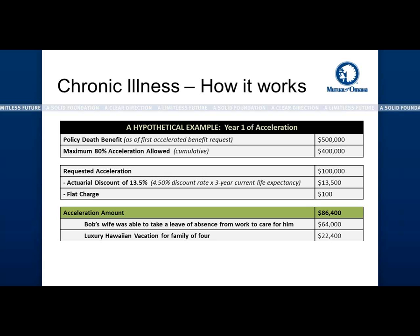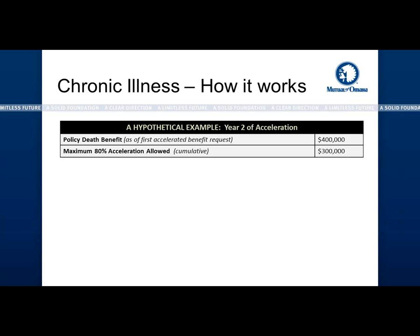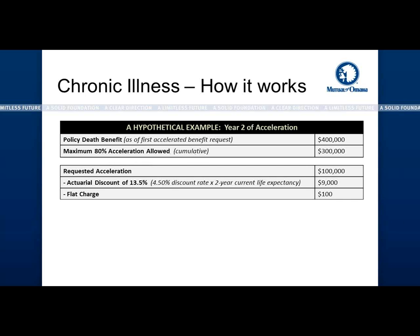Okay, let me show you what happens in year 2. In year 2, the remaining face amount is $400,000. So they still have $300,000 that they can request at a later time, as long as it's 12 months from the initial request. So in year 2, I've got my death benefit of $400,000, and $300,000 I can still accelerate. Let's just say in year 2, I again want to accelerate. I'm going to request another $100,000, or I can request $50,000. It doesn't matter to us. $100,000 is what I'm going to request.